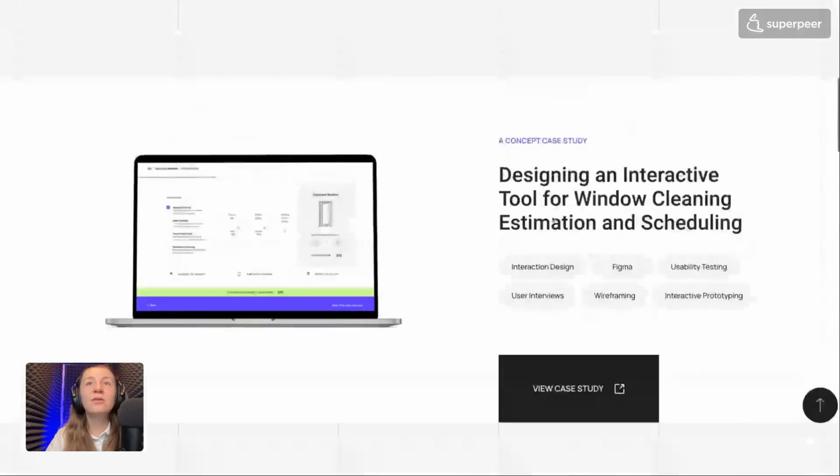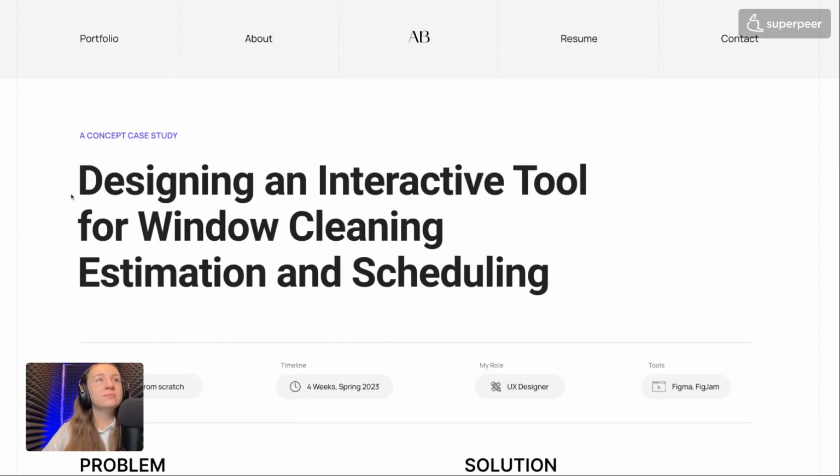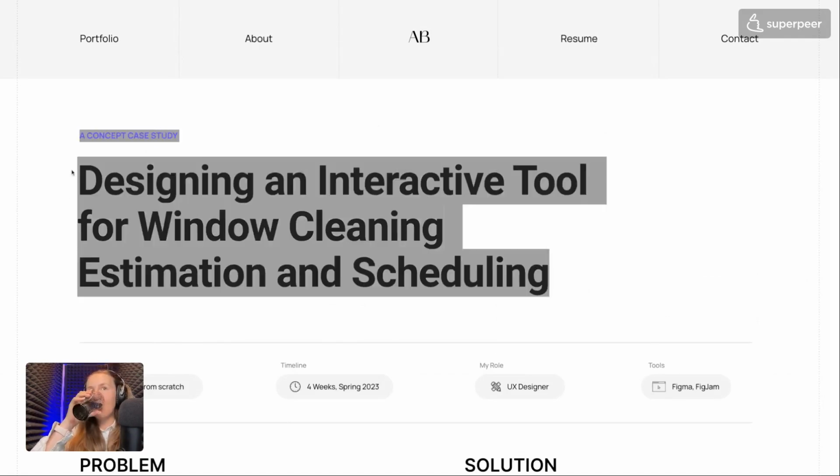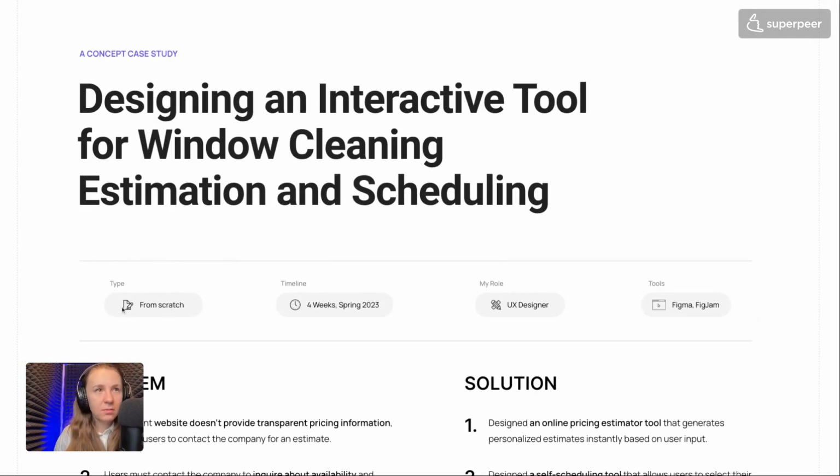It's interesting. Let's see the first project you prioritized, because you probably are going to target similar companies. Really quick, designing interactive tool for window cleaning, estimation, and scheduling. Okay, makes sense. Pretty nice.